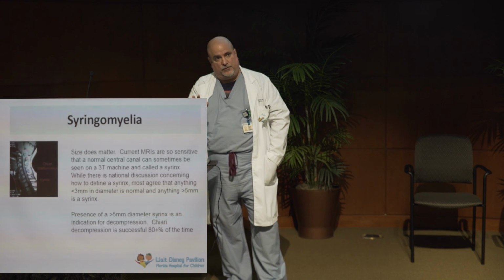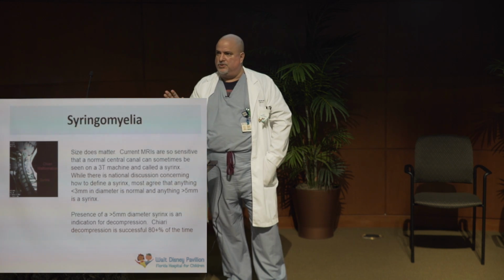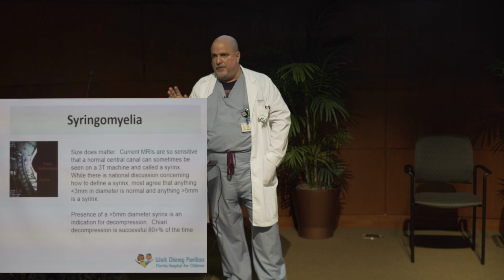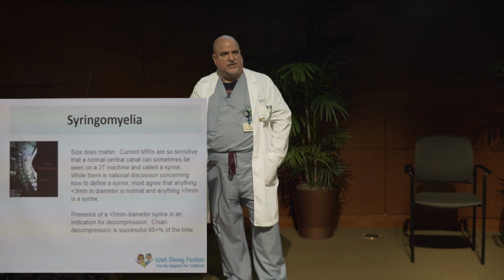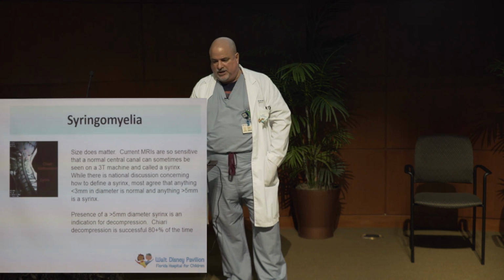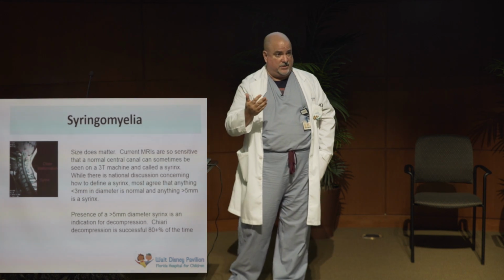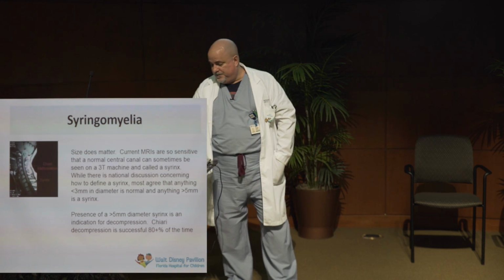We talked about very few things that we look at on the MRI and say, oh my goodness, this person's going to need an operation. A big syrinx is a ticking time bomb. So those are the patients that we always recommend surgery on. Certainly if it's greater than 5 millimeters, we talk about doing a decompression. Chiari decompression is successful more than 80% of the time in these patients.